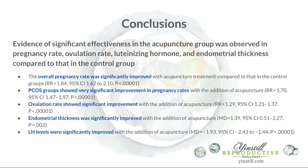Conclusions were their findings. This is what they stated. Our findings provide the clear evidence that acupuncture might be an effective intervention for infertile women without undergoing ART. So this is without having to go through the IVF.